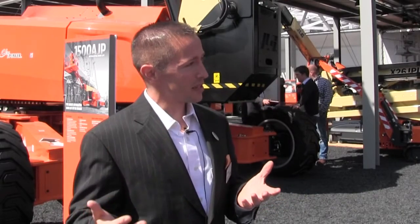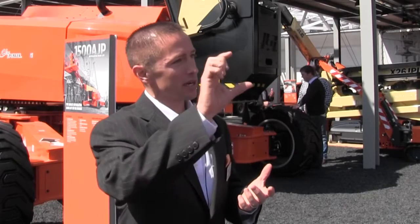The biggest benefit is probably the work envelope of this machine. The first thing is it's got 600 pounds capacity anywhere in the work envelope. But the bonus benefit is you get 1,000 pounds capacity in nearly all of the work envelope. It's only the minor fringes of the work envelope that you're not getting that added capacity.